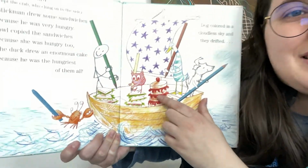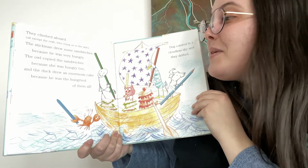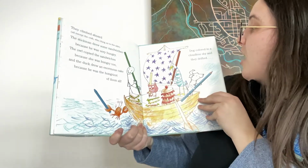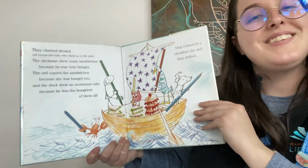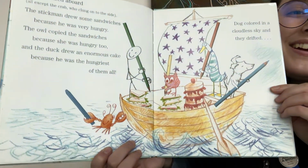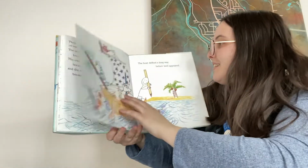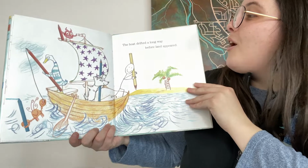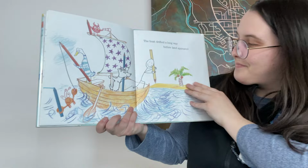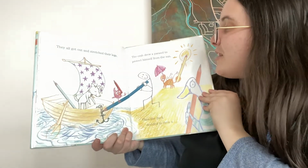Wow, that must be that cake. The duck drew an enormous cake because he was the hungriest of them all. Man, he better be. It's a big cake. Dog colored in a cloudless sky, and they drifted. So nice. It's like having a picnic. Having a picnic on a boat. The boat drifted a long way before land appeared. They all got out and stretched their legs.